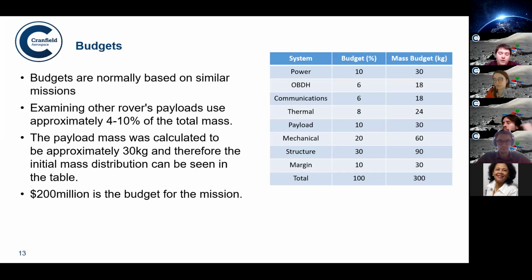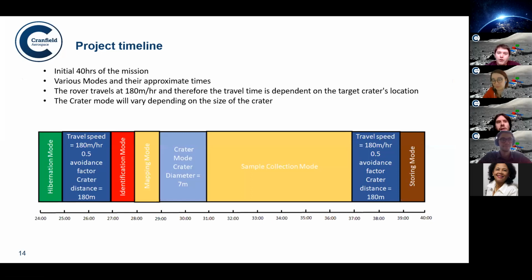As much as we have an opportunity of using 500 kilos, I don't think that amount is necessary for the mission, and obviously keeping the mass as low as possible is beneficial. So we're looking to keep the mass of the rover down to about 300 kilograms. It might be closer to 350, but that's what we said. And I've put a budget of $200 million for the mission, but again, that's a very early desire.